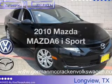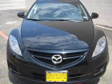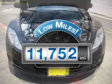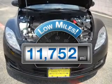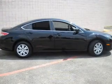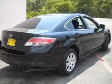Check out this 2010 Mazda 6. If you're looking for a first-rate auto, this one could be yours today. A low odometer reading makes this vehicle a great value at this price. With an efficient four-cylinder engine that responds smoothly to its five-speed automatic transmission, premium wheels give a more luxurious look.